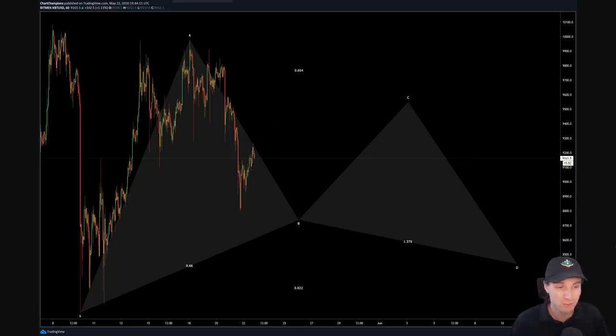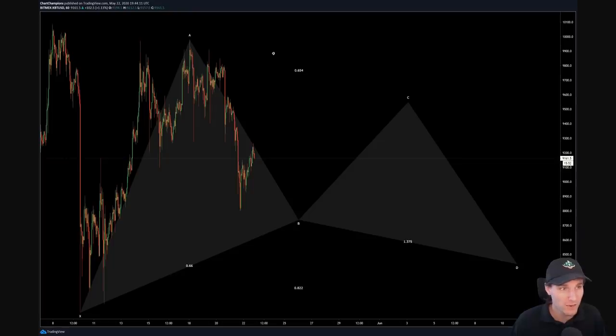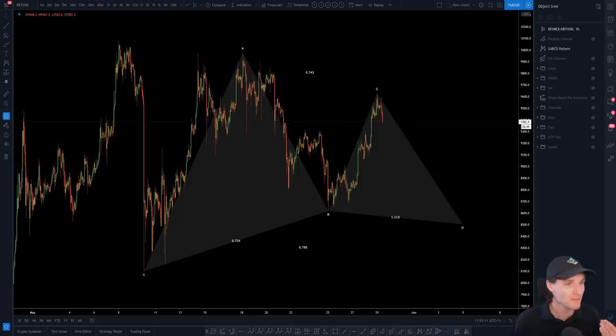And obviously the points that we've got in this chart, from the high that we put in, that was from the 4 a.m. trade when I was expecting this to come up to 9,300 at the 4 a.m. Asian session. That was the high which led us down to take the lows. So that was the high literally there at the 4 a.m. time before coming down, taking down these lows.